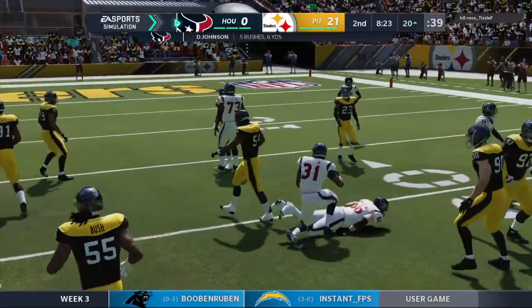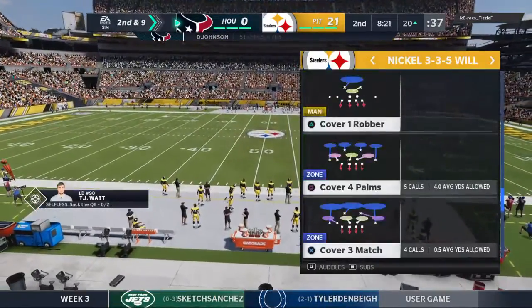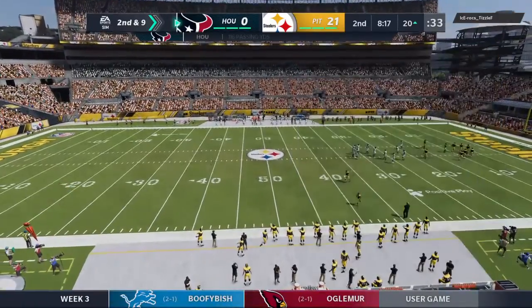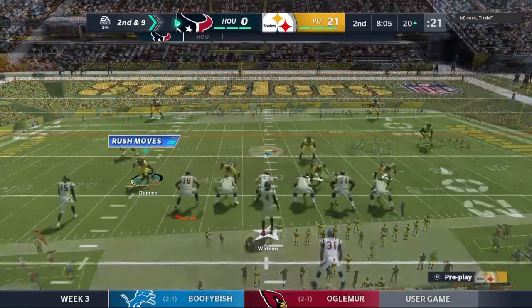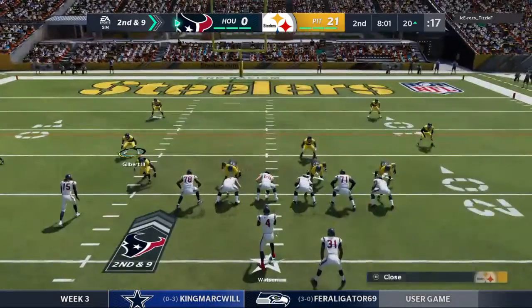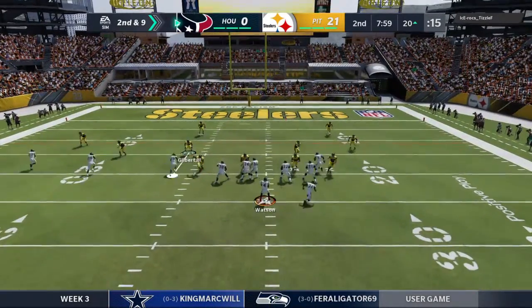And not much to speak of there. Maybe a yard down to the 20. Cameron Hayward on the tackle. That call makes sense because they've been throwing it well on this drive, and once again they show passing formation, showing the shotgun, and they ran out of it. That's a nice play by them defensively, though, to hold it to a short gain.